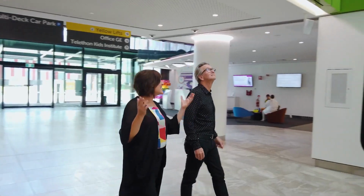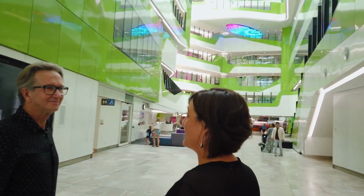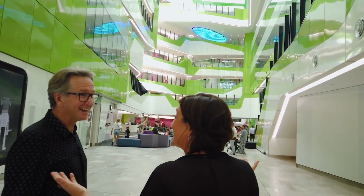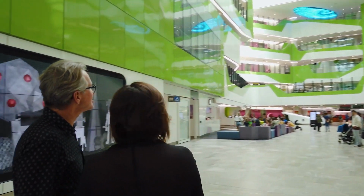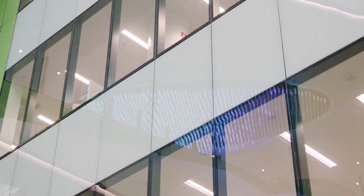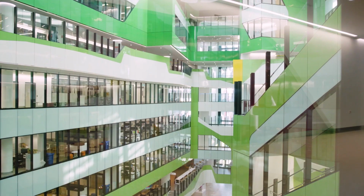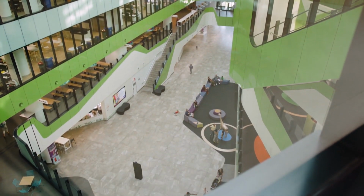Wow, Steve, this is spectacular. This beautiful open space and natural light in a hospital. I mean, that's unusual. Yeah. This gallery space is really the heart space of the whole hospital. This is the social spine, if you like, over multi-levels, as you can see. Every ingredient of the hospital is accessible from here, whether it's the kids' rooms or clinics, etc.